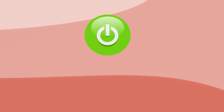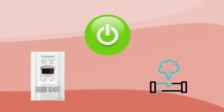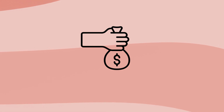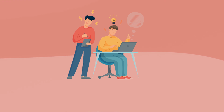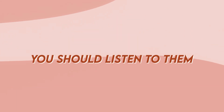You can turn on your gas valve again, and make sure you have carbon monoxide detectors installed to let you know if there's actually gas leaking out. This can save you thousands of dollars on an issue that doesn't even exist. Now, if 4 different technicians say that you have a crack in the heat exchanger, it's most likely true, and you should listen to them.